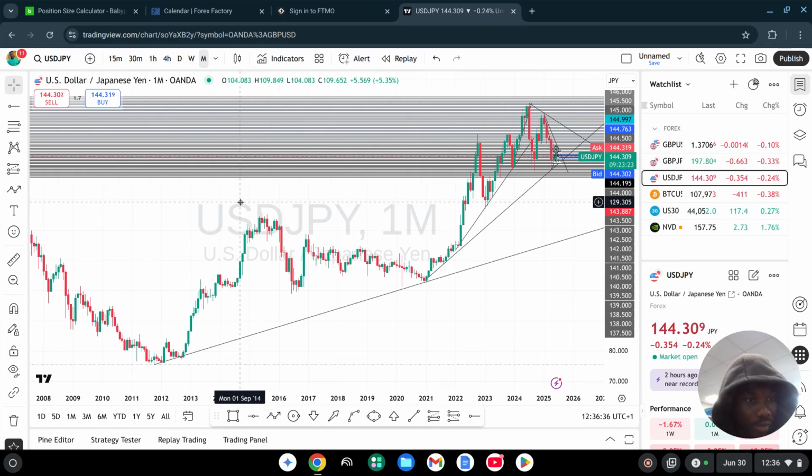For people seeing this for the first time, this is a live market. This is a live analysis. I'm on a trade, understand? I'm on a funded account. This is not a fake move. I'm up 800 and something, you understand?